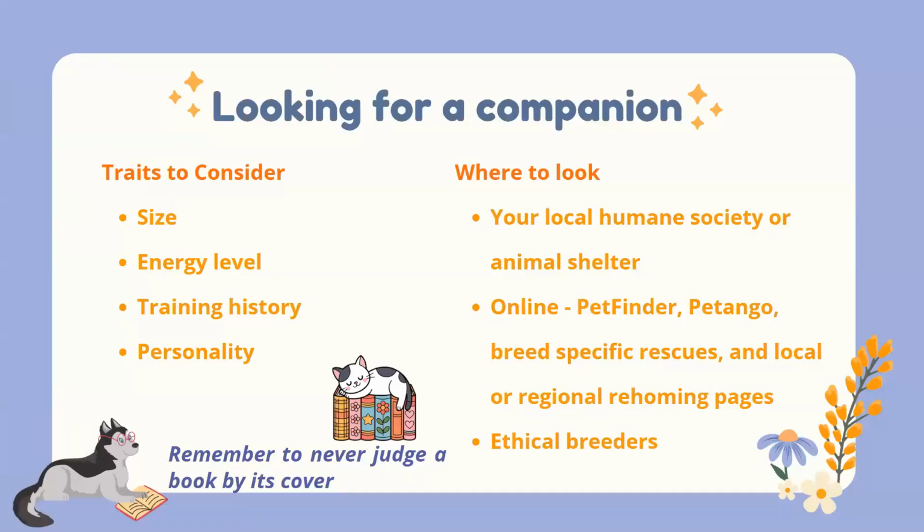When you're coming to us, we're going to ask you what traits are you looking for? Do you have a certain size in mind, energy level, a training history, or a personality? You'll notice I didn't put breed on there. We always say to never judge a book by its cover. We actually do not breed label any of our animals here at Watauga Humane.